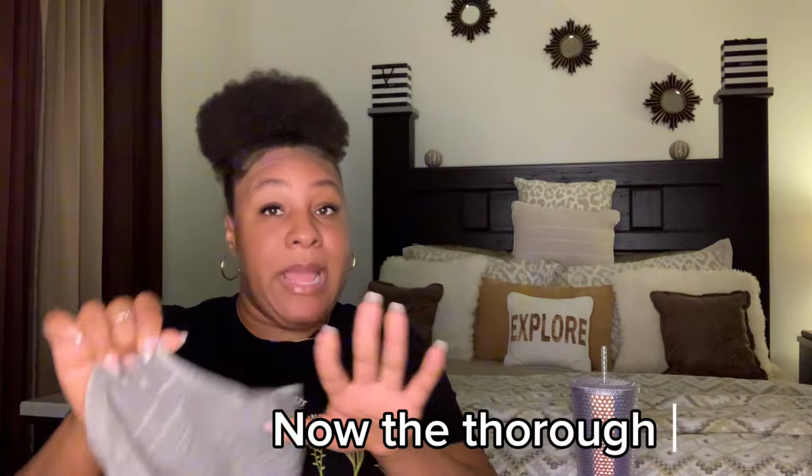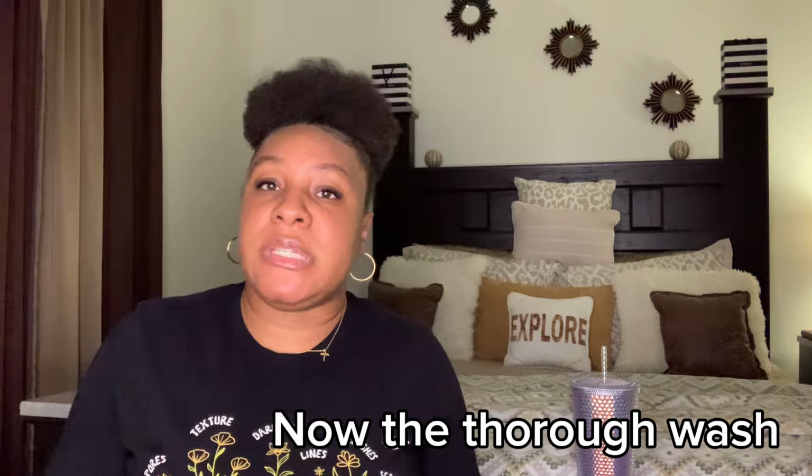Now hear me out, I know people like to use loofahs and stuff, and we're going to get to that step. Okay, but right now we are doing the first cleanse, and I think that using a washcloth is going to be the key to getting your body where it needs to be when it comes to the cleanliness and how it smells. So we're going to take our washcloth and we're going to take our Dial Gold Bar soap. I love this soap.